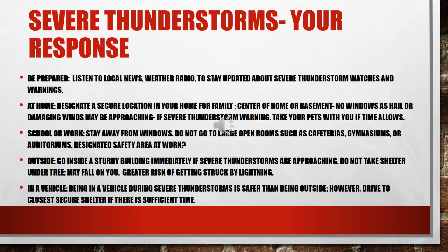What is your response if a severe thunderstorm is approaching? You need to be prepared. Listen to your local news and weather radio. Stay up to date about the severe thunderstorm watches and warnings.